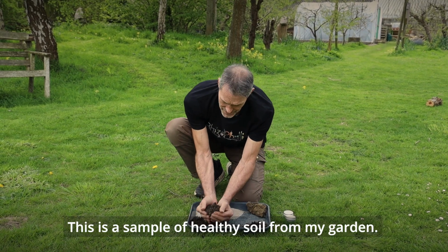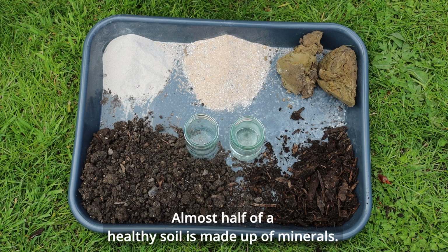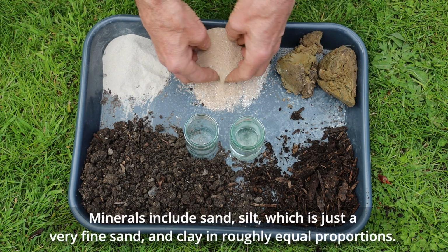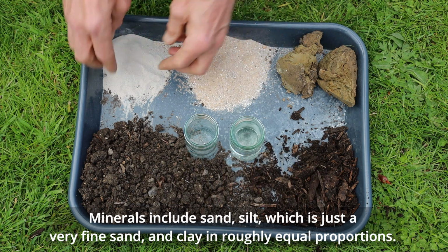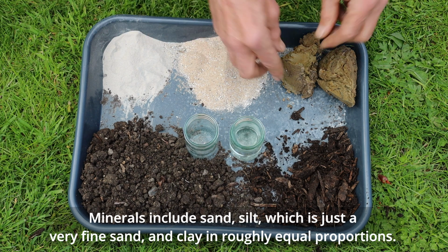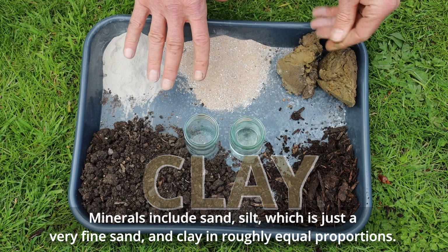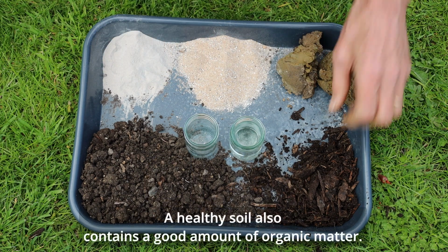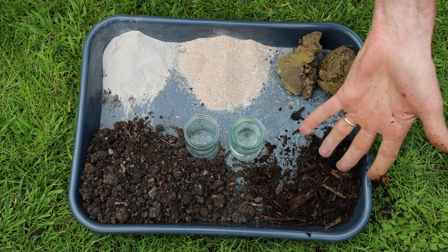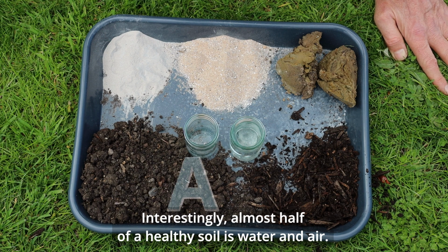This is a sample of healthy soil from my garden. Almost half of a healthy soil is made up of minerals. Minerals include sand, silt, which is just a very fine sand, and clay in roughly equal proportions. A healthy soil also contains a good amount of organic matter. Interestingly, almost half of a healthy soil is water and air.